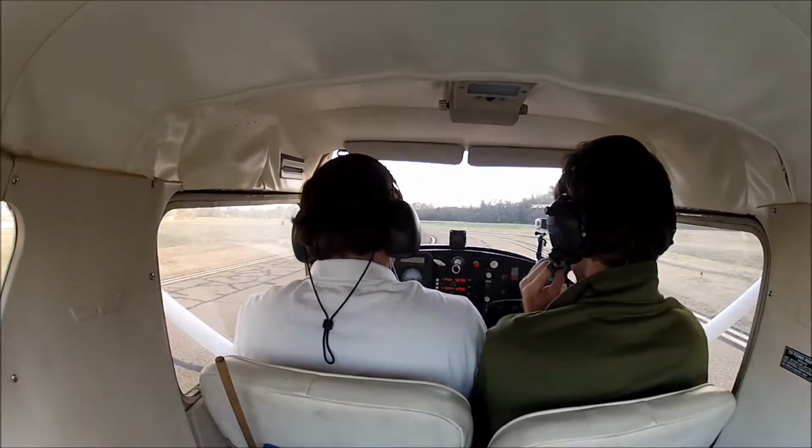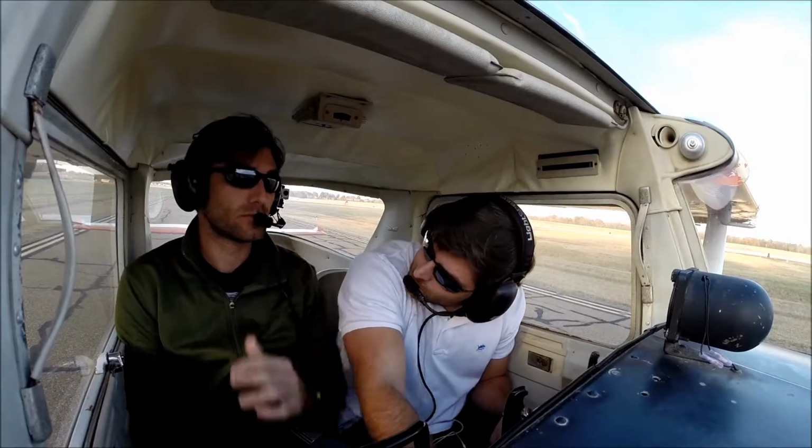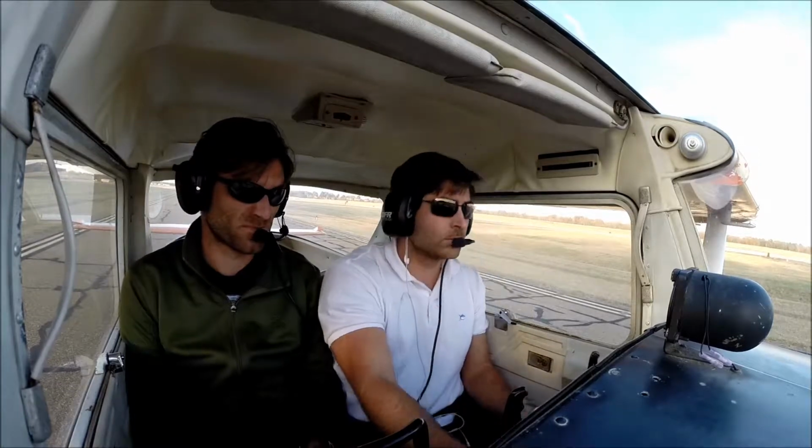2 Kilo Mike, Roger, proceed on course. Traffic inbound from the northeast is another Cessna for right traffic.